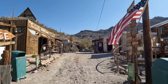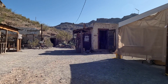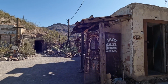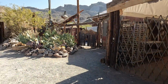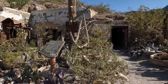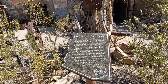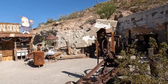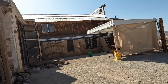What do we got up here? Old jail cell. '97. Jail punishment cell. There you go. Pine box. Old mine shaft. Ooh, got a plaque here. Wow, this is the old location of the old Arizona Hotel way back in the early 1900s. It's kind of hard to read. Bullet holes in the metal. That must have been the old foundation for it. Saloon. Pretty cool.